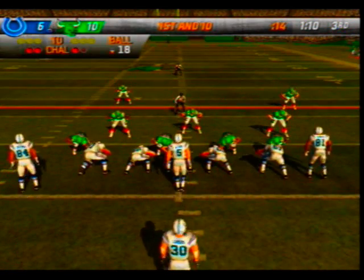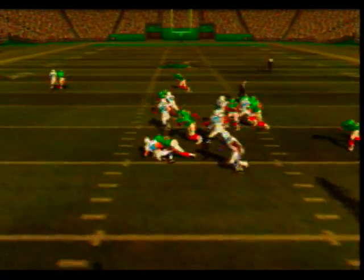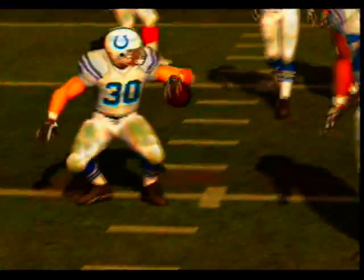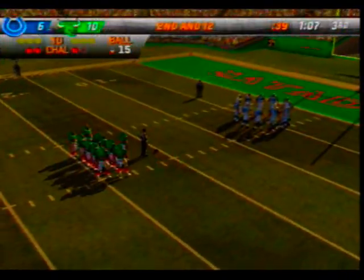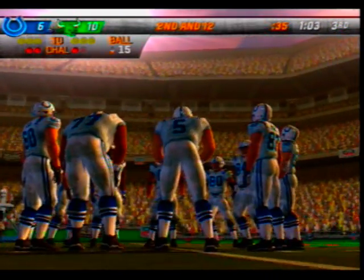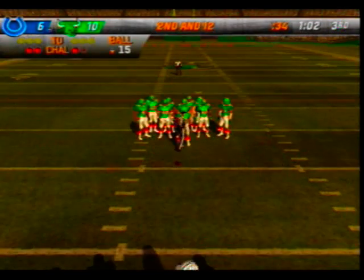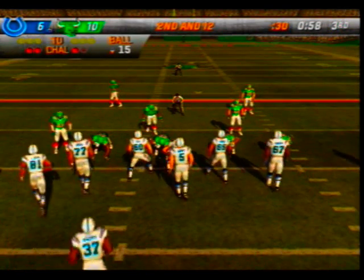First and 10. Number 30, the lone back. With the counter play. Number 90 is there for the tackle at the 15-yard line. Tries to wriggle away, but he's stopped for a loss. The offensive line just didn't get any push. They need to do a better job knocking those guys off the line. Ball on their own 15-yard line.